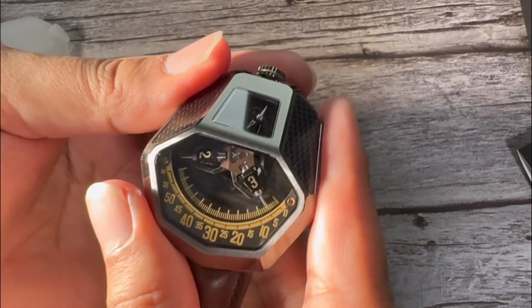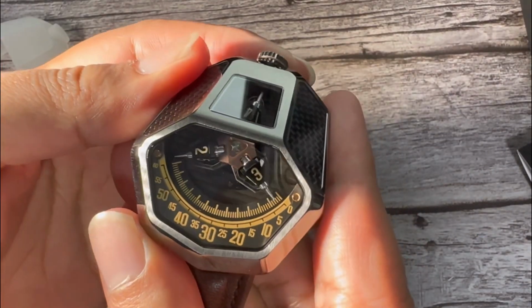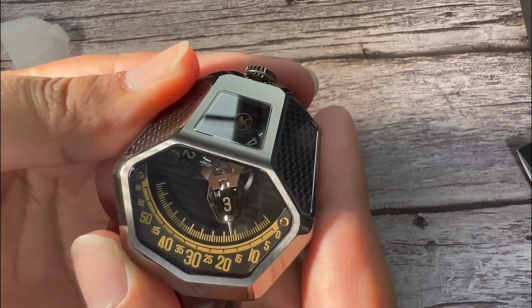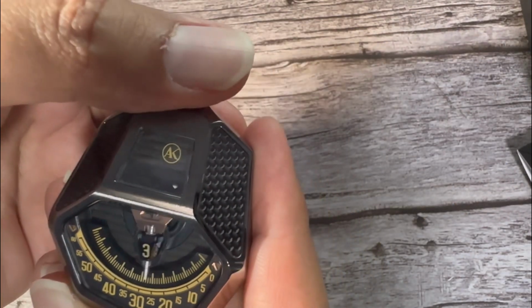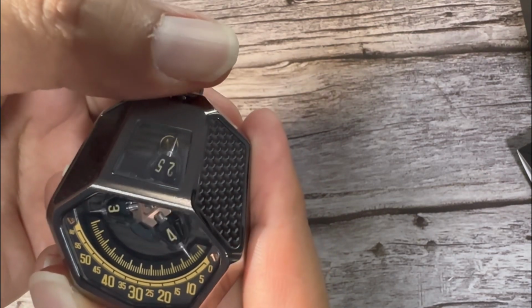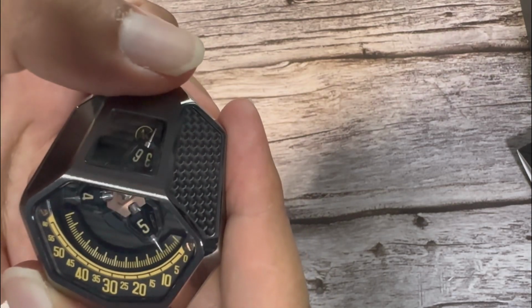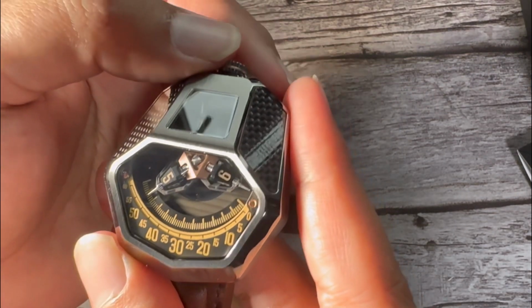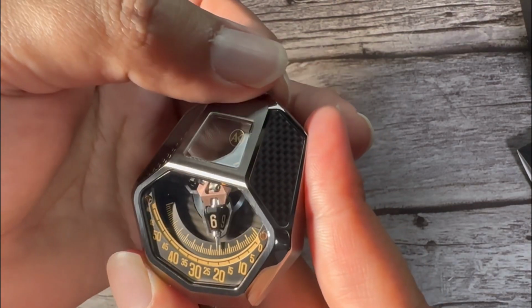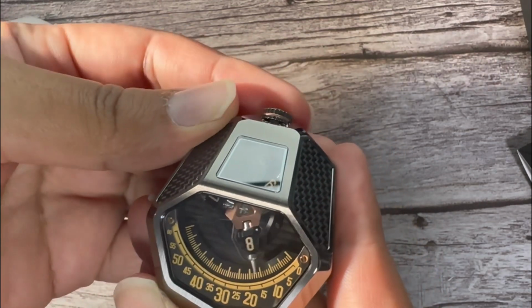And you have the AK logo on the crown, so as you pull out the crown, this is how you set the time. So 0 to 60 in your minutes, and as you move it across, just look out here where the hour will flip and change, and the 5 and the 3 flips to the 6. It's definitely going to take a bit of thinking to get the numbering right, and it's really, really buttery smooth.